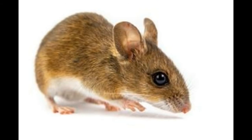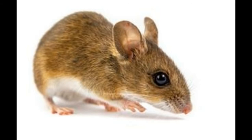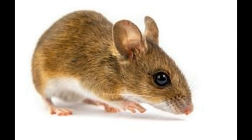This mouse has fur-lined pouches at the side of its mouth, which it uses to store its food in. Along with that, it also has two large teeth located in the front of the mouth. They are known as incisors and are used to dig through the hard soil while hunting for seeds.